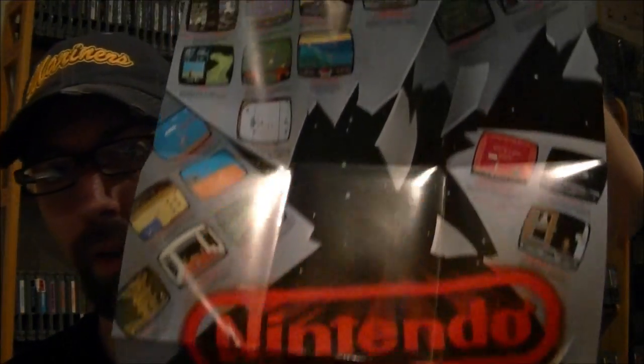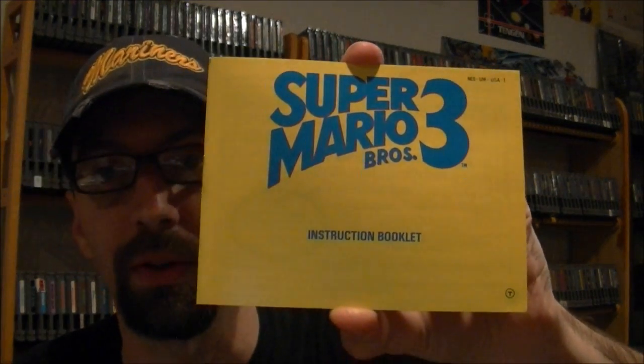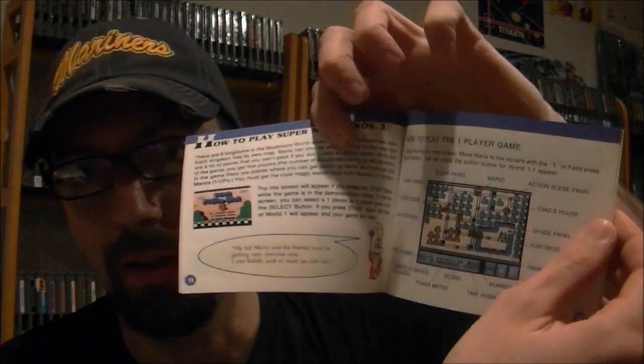You've got your original Nintendo poster that came with it, which I may even put up on the wall. I'm not even sure, but probably not. I'll probably just keep it with the game. It's in really good shape. No pinholes, you can tell no one ever hung it up. And the most important part, in pristine condition, the instruction booklet for Super Mario Bros. 3, front and back cover. It looks like it was never even read before. It's in absolutely beautiful shape.